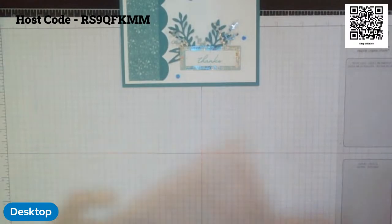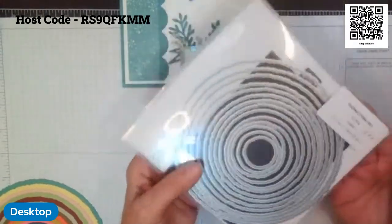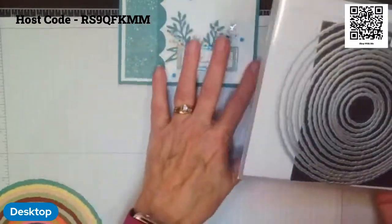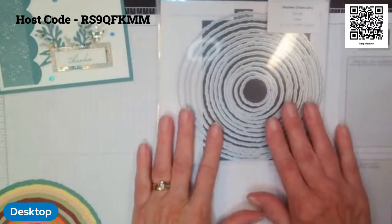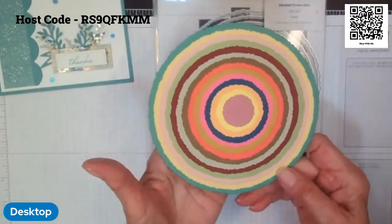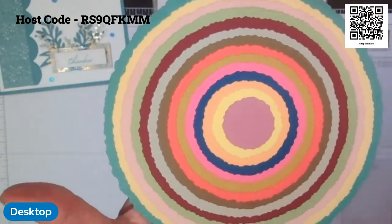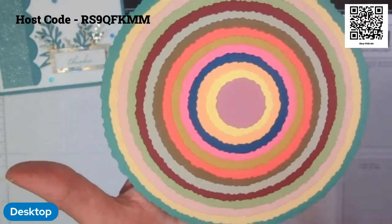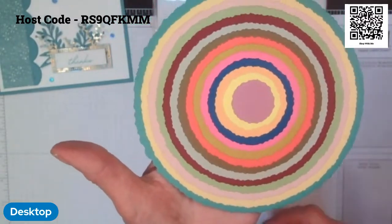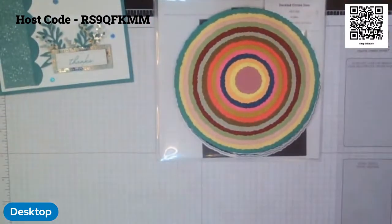But have you seen the new deckled circles? These are so big that I don't have a magnet big enough to hold them, but I've got them in the envelope. And I've done this. So this gives you a visual of the different sizes. And I really like doing that kind of a getting to know you die thing with it. So I just thought I would share that with you. And Kathleen has ordered the circles.